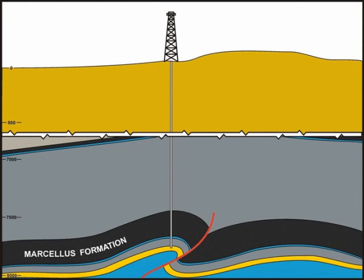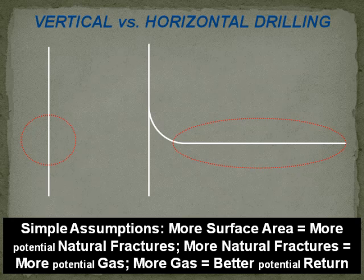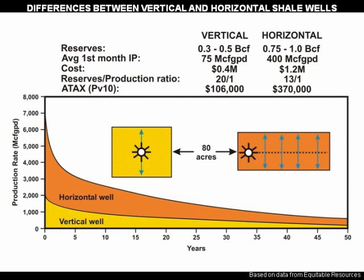So if you go on to the next one, if you just drill a simple vertical well, you only get a little bit of that area fractured. You're not going to get as much gas coming from it. But if you go horizontally through it and fracture it, you're going to get a lot of gas, a lot more surface area, and a lot more gas over a longer period. So naturally, it makes a lot of sense to do that. You go to the next one, it increases the amount of area that you're drawing from, and then in this curve, it shows that it also got a much longer production, bigger.